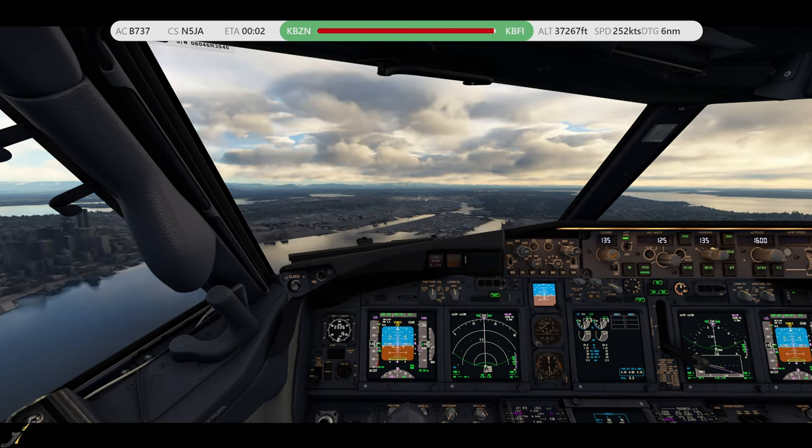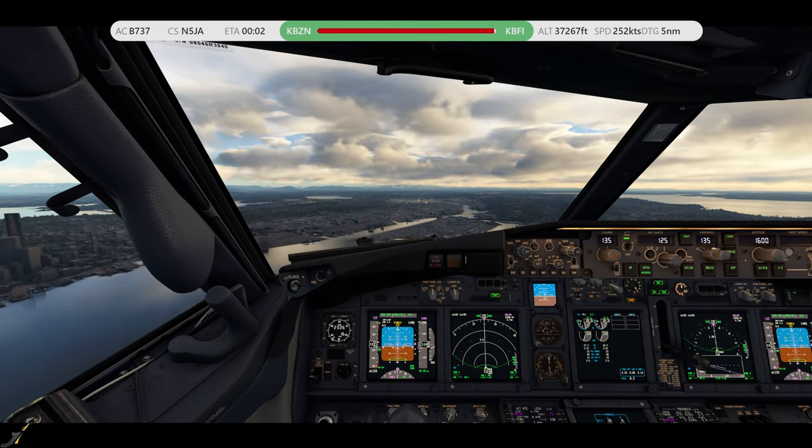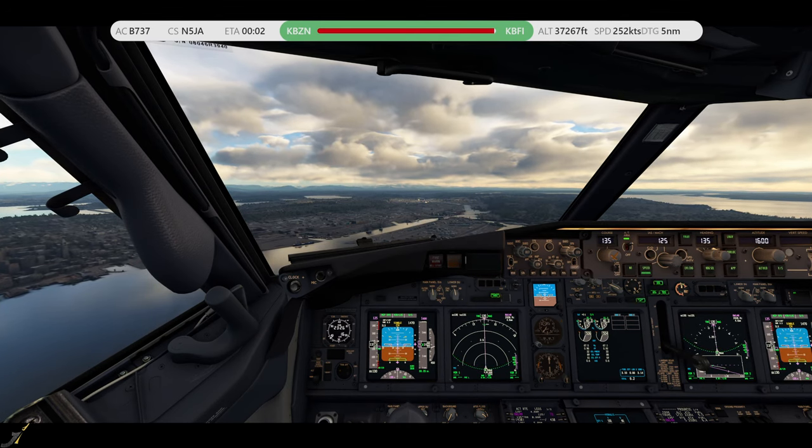Let's go flaps full. And Boeing Field traffic number 5 to it off of 4 mile final, 14 right, Boeing Field.